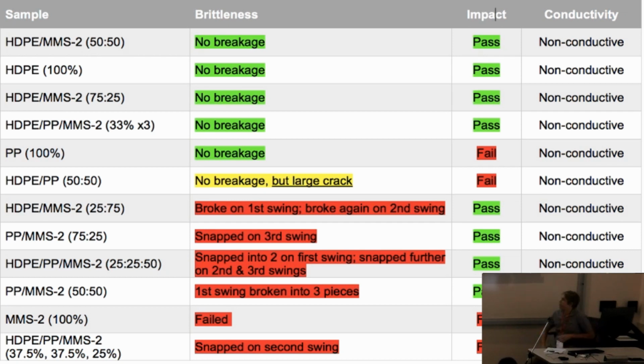I also want to point out that the mix that surprised me the most was the one at the very bottom, which was 37.5% high-density polyethylene and 37.5% polypropylene, or 75% plastic to 25% Mars regolith simulant, and it failed both tests, whereas the other one that was an even distribution of the 3 samples passed both tests.